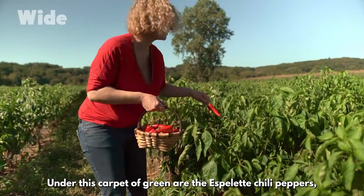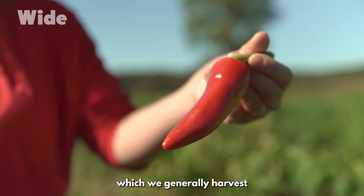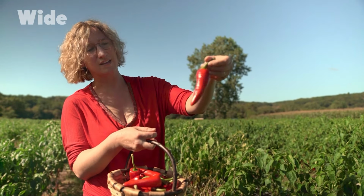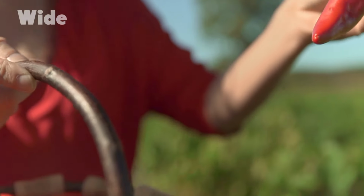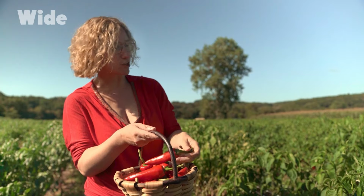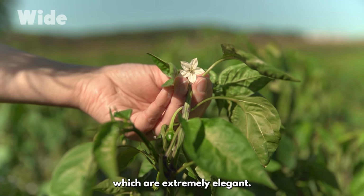Under this carpet of green are the Espelette chili peppers, which we generally harvest from mid-August to November. What's important is for the chili to be red all over. These are really ripe. Look how smooth they are. They look as if they've been wiped clean. And you also get these flowers, which are extremely elegant.